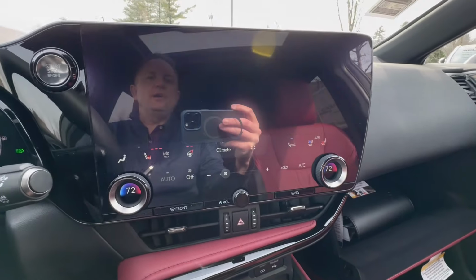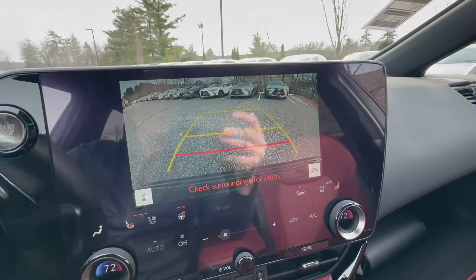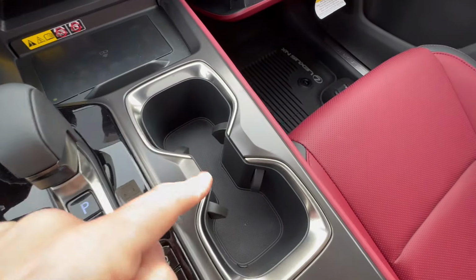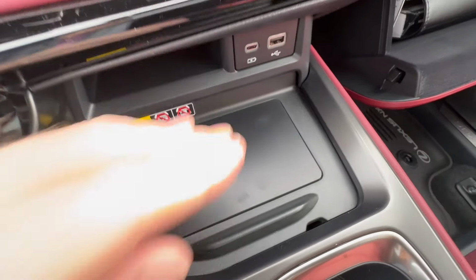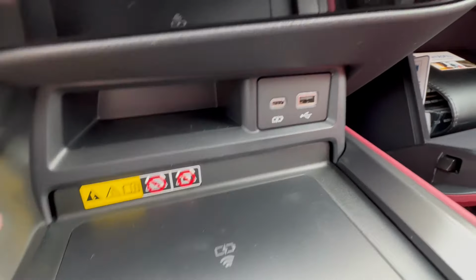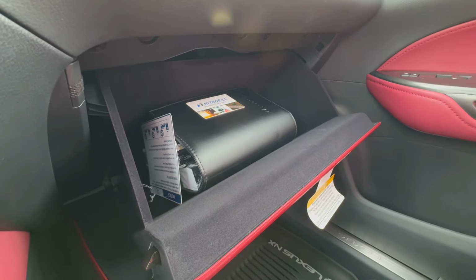All right, if I put this into reverse, there's your high definition screen, and if I turn the steering wheel, you can see the yellow lines changing the angle of approach. Put that back into park. Down here we have a couple of nice deep holders, cup holders should I say, and then we have a wireless phone charger. Lay your phone on here, it will start charging. You can push it away, there's even more space. Utilization of space is excellent, and you have another tray, and you have another couple of charging ports just there. Very deep glove box, there's your owner's manuals, etc.